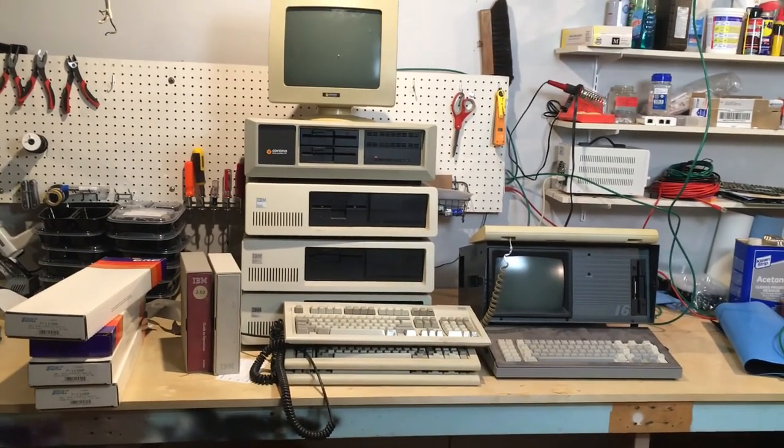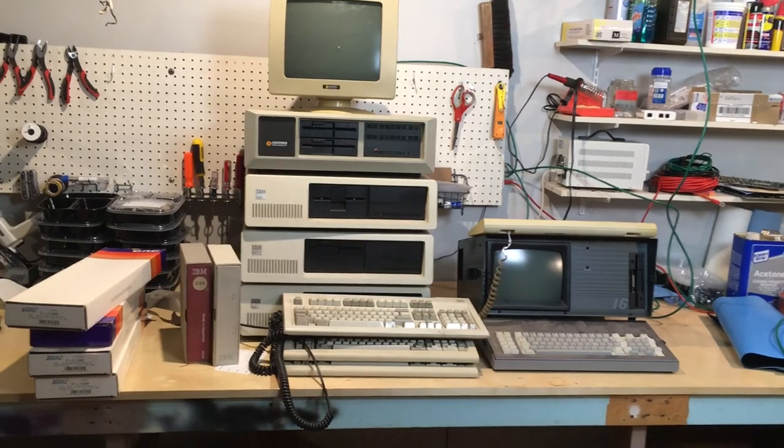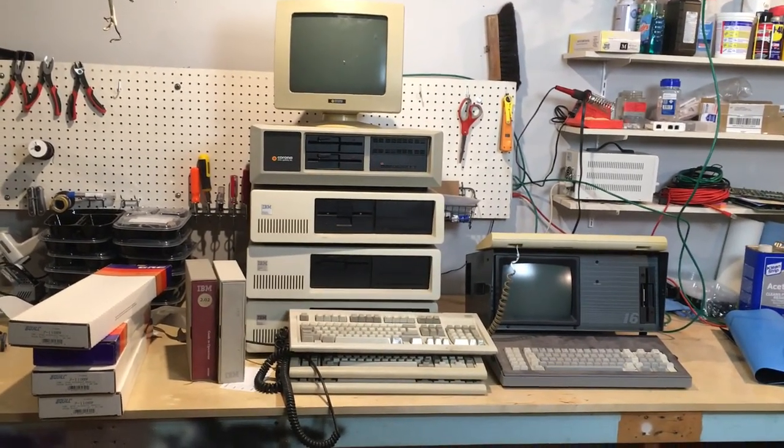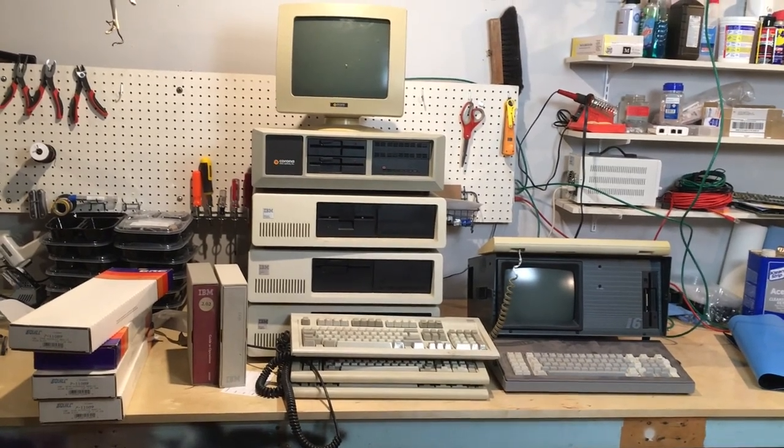Once I get that figured out, I'm going to go through and start powering on and testing these guys out and seeing what's on them. And I'll do a video for that.